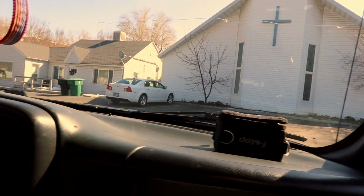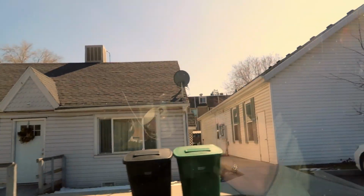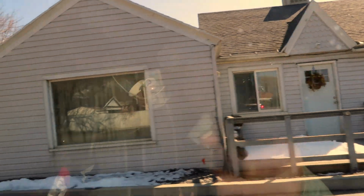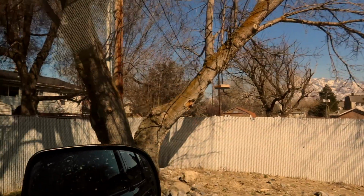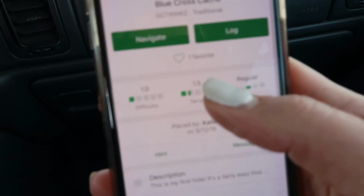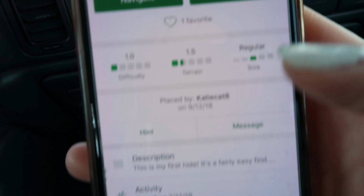So they said that there's a small house on the property in the notes for this one. I'm guessing that's it. But they're aware that the cache is here. Look how beautiful the mountains look. Alright, I'm going to take you guys through this app really quick. So you can see that we've pretty much arrived.